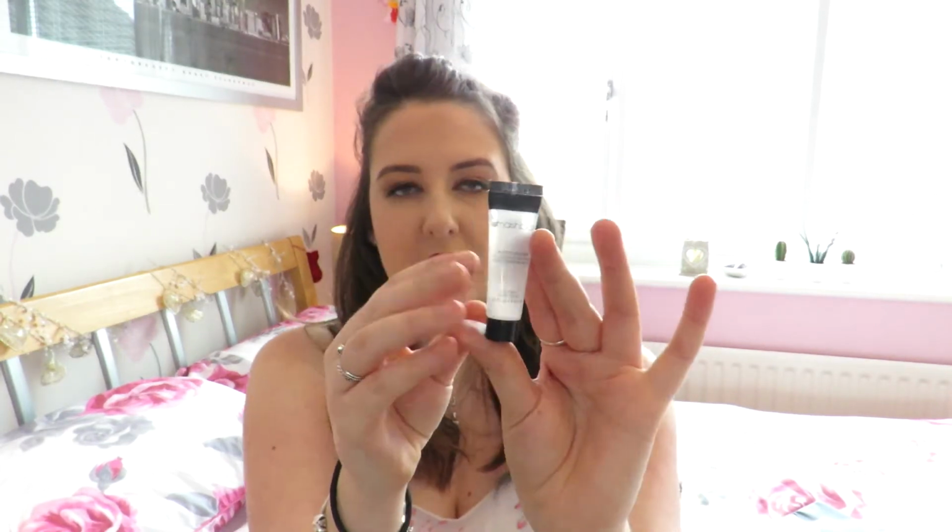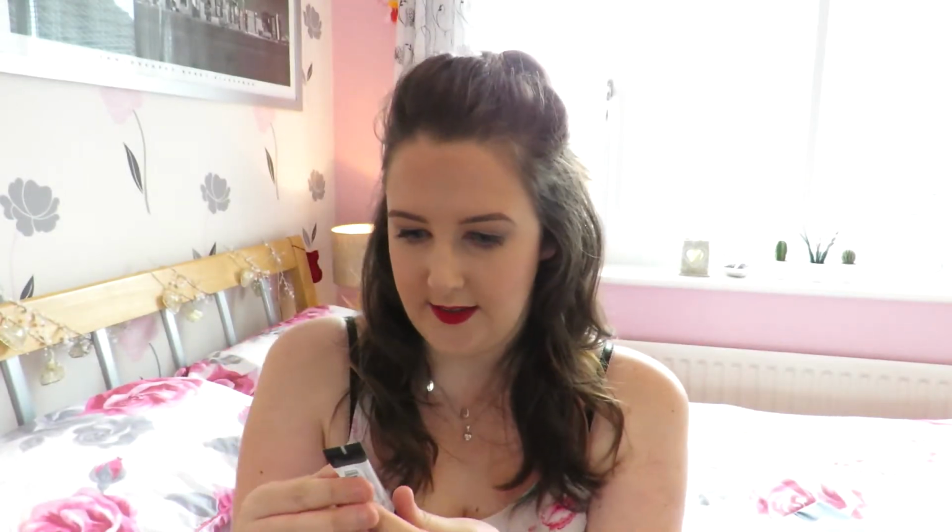And then, because I was such a great customer, she also gave me some Smashbox Photo Finish Primer, I believe. Yes, foundation primer. And that actually was a bigger size than I thought I would get. So, and that is everything from Smashbox, so they did quite a lot of me.